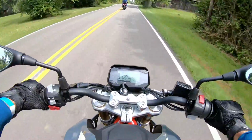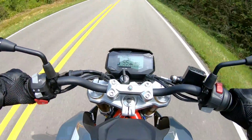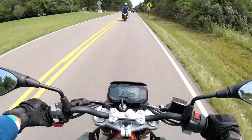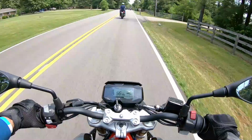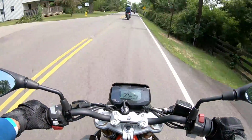So I'm at what, 6,000, 7,000, 6,000 RPM, 5th gear. But thanks to BMW for putting this little Moto Expo on today. Demo, they call it, Moto Demo. This is really cool. This is in Middletown, Ohio.